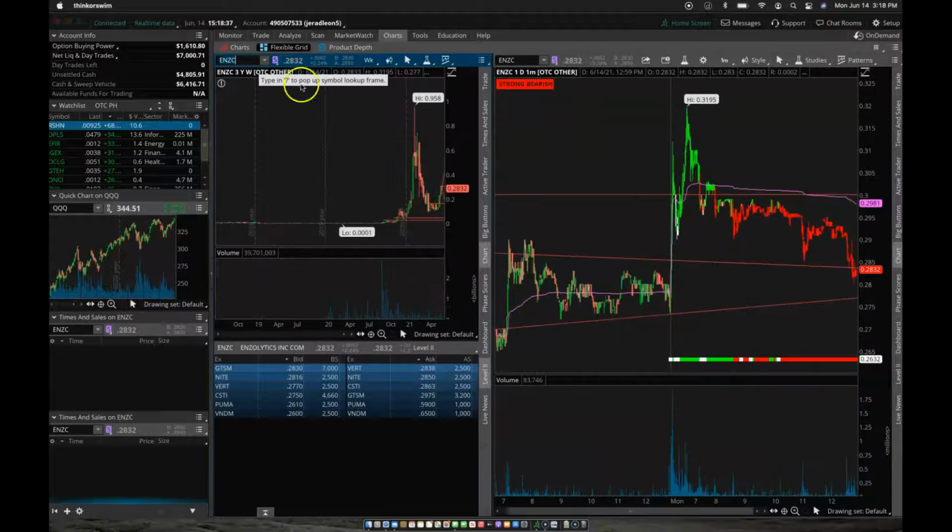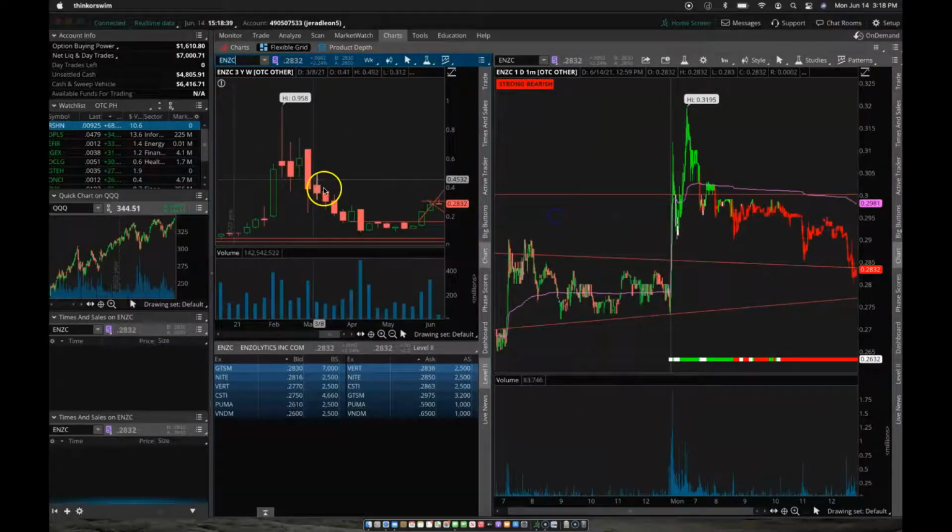See, ENZC had too much overhead resistance. It's not going to bounce too much. It tried. It did have nice volume in the morning, but just got stuffed. It's all the bag holders and short sellers. There was no way they were letting this run any farther than what it did. But when it comes to knowing if you should just take your quick snipe on something, maybe try to swing some shares, or let it ride.